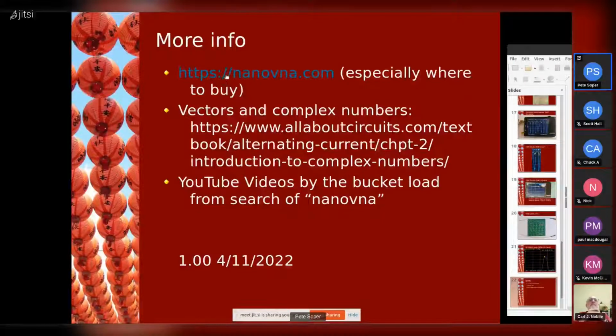So here are some more references, some information sources. NanoVNA.com is where the keepers of the NanoVNA and their associates that have been modifying it and improving it hang out. It's a central source of information, and it's especially valuable for finding who to buy it from. You have to be very, very careful buying this gadget. If you're not careful, you will get one that looks like a NanoVNA, but it does not operate like it should, because it's been made with substitute parts, floor sweepings, sawdust, and who knows what else. You get what you pay for.